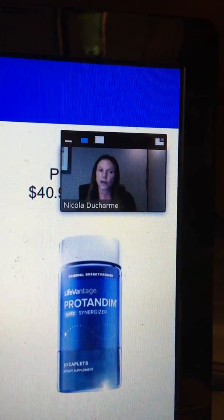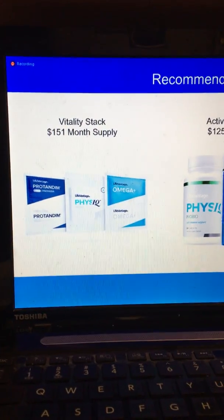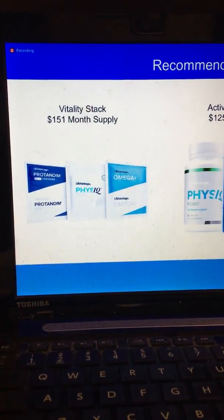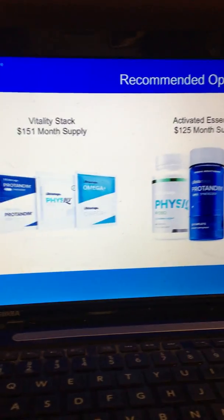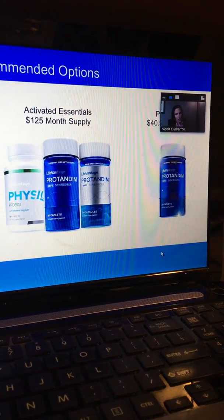So what I take personally is a vitality stack, because by the time I do the Nrf1, Nrf2, omega-3s, probiotics, I'm good. They come in little daily sachets. They come in little packets. I take it in the morning. If I'm running late or if I'm in a hurry, I just pop it in my purse. I take it with lunch. If I'm traveling, I just take however many little packets I need for the days I'm going to be gone.